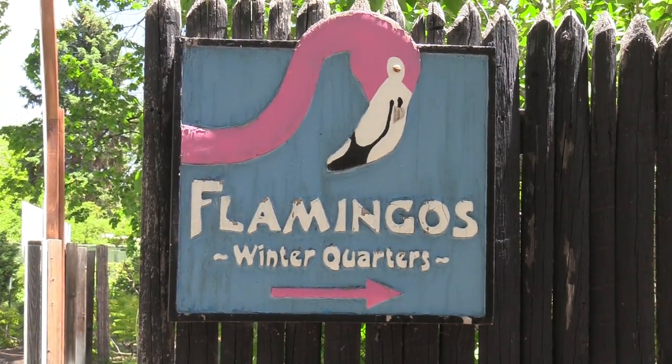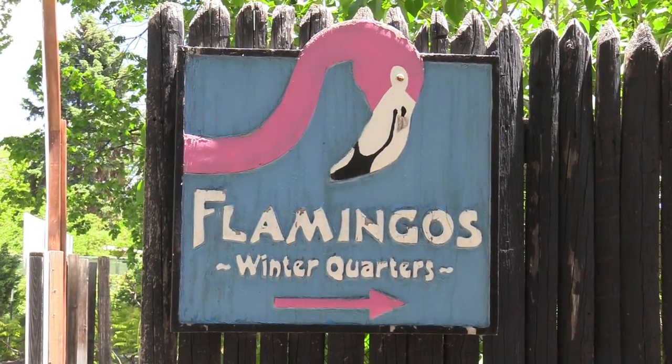So even with the aviaries not being open, there's still plenty to see and enjoy here at the Denver Zoo. I am not entirely sure when the birds will be back on habitat. I would recommend checking the Denver Zoo's website for more information on that, as I'm not from the area. Still be able to see the flamingos, which I'm happy about.